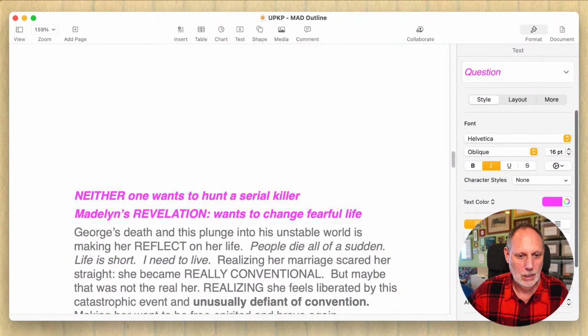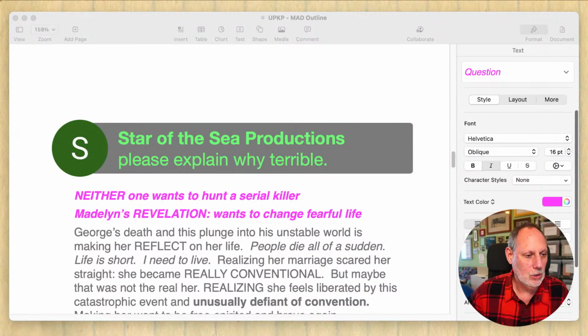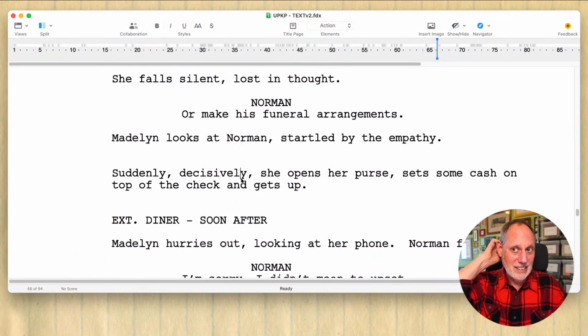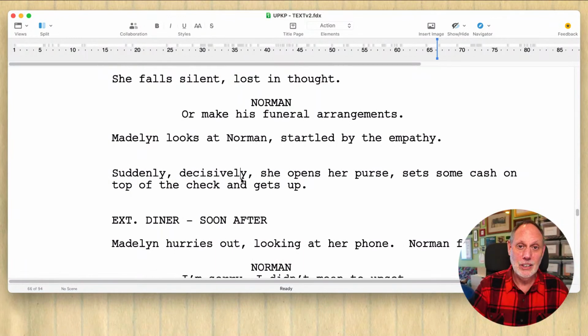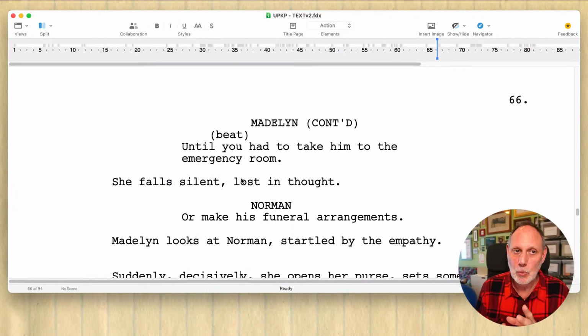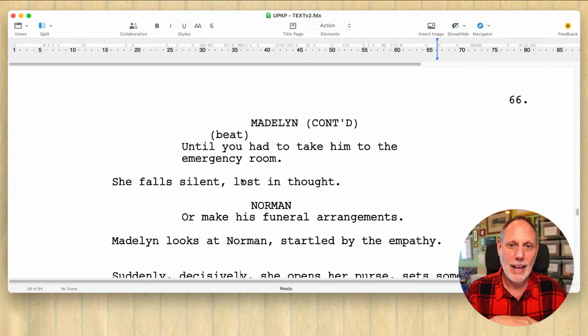Okay. Please explain why the scene is terrible? Oh yeah, I can explain that. The reason that this scene is terrible is because it's random, unconnected beats. What happened was, when I was writing this scene, I simply had a big list. The outline was not well thought out at that point. And I had put in a lot of possible things that they could talk about.